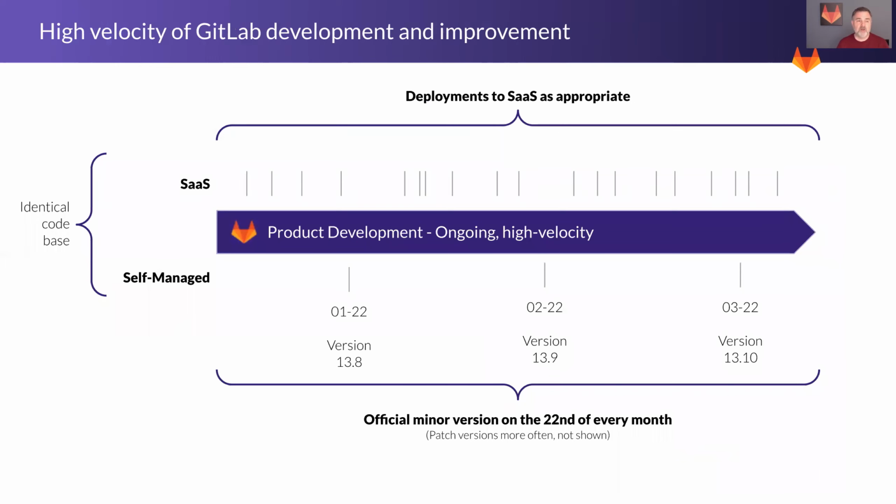And we do deliver quickly. There are new official numbered versions of GitLab on the 22nd of every month. We've been consistent about that for years. The number of new features in each of those releases is mind-blowingly astronomical. But also there actually is development going on all the time, and new features are deployed to our software as a service offering even more frequently than that. So there's a rapidity to our releases.